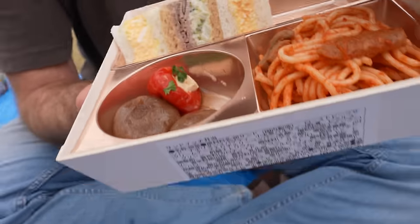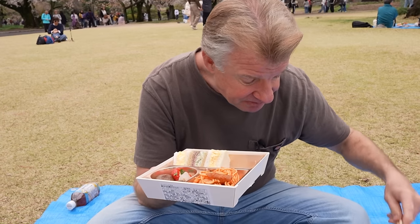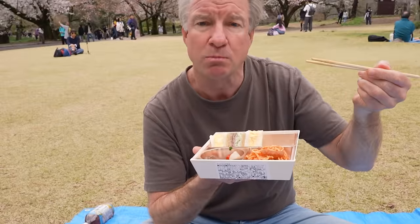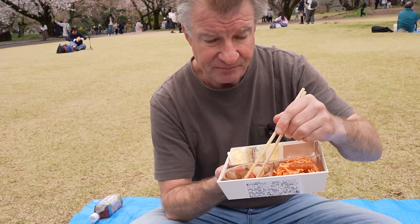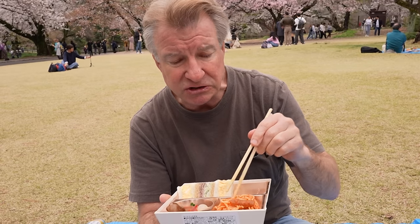Pickles, olives, peppers, onion. Mm-hmm. We got a tomato here. Is that a sun-dried tomato? With maybe cheese in it. Mm-hmm. Cream cheese. Oh, it's nice. Good combo. Mm-hmm. And what do we have here? Is this an onion? Mystery item. I'll let you know. Oh, it's an onion, pickled onion. Mmm. Very nice.